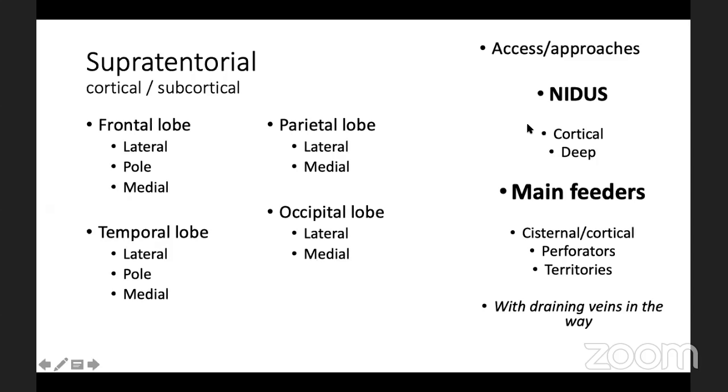So for your access to the nidus, you have to plan how to access the cortical part of it and the deep part of it. And we will discuss how you find the feeders, the cisternal parts, the cortical parts, the perforators, and the draining vein.